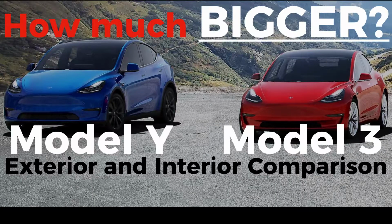How much bigger is the Model Y than the Model 3? Hey everyone, thanks for tuning in. I'm JP, and today we are going to compare all of the interior and exterior dimensions of the Model 3 and the Model Y, as there have been so many questions about the exterior and interior dimension differences between both vehicles. Today we're going to break them all down and declare a winner.